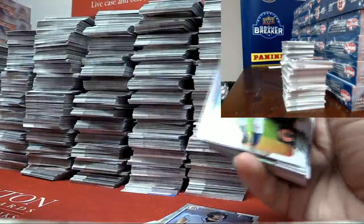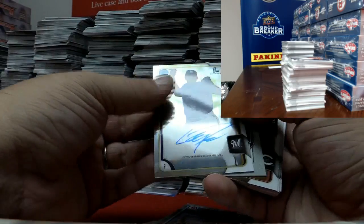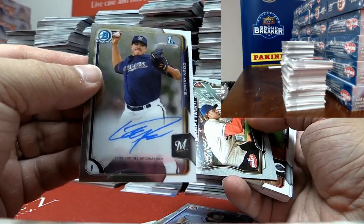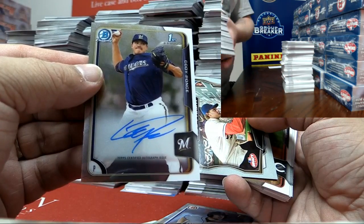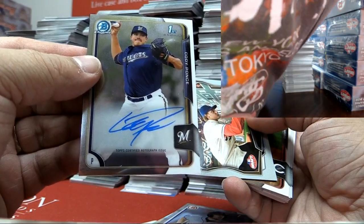How do you want me to bin these? Just keep opening packs. Don't even worry about that. Autograph, Cody Ponce. Don't worry about it. I'll take care of it. Just keep opening packs. Autograph, Cody Ponce. I don't know who you are, Luck Dog, but the results are on the website, buddy. Right under the news tab. Cody Ponce auto.